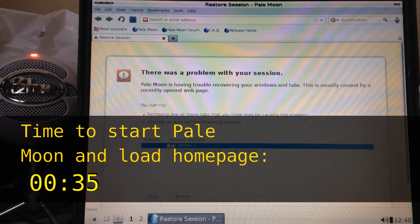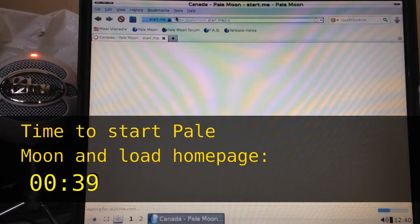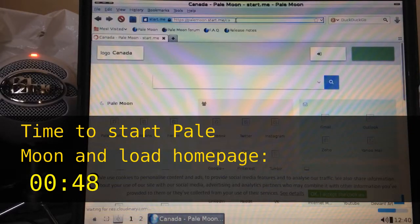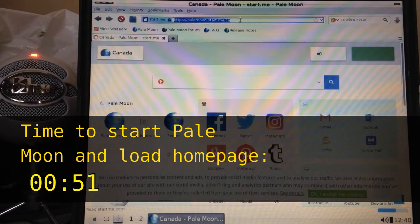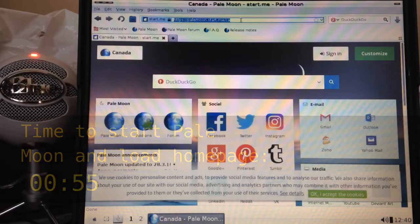What's this? Pale Moon is having trouble recovering your Windows. Oh, I wonder if I had done this before. Oh, it looks like I had. Okay. Let's close that. Okay, apparently I was trying to use this before for some Google stuff. I totally forgot I did that. So I do have some experience with this browser. I actually don't remember that at all.